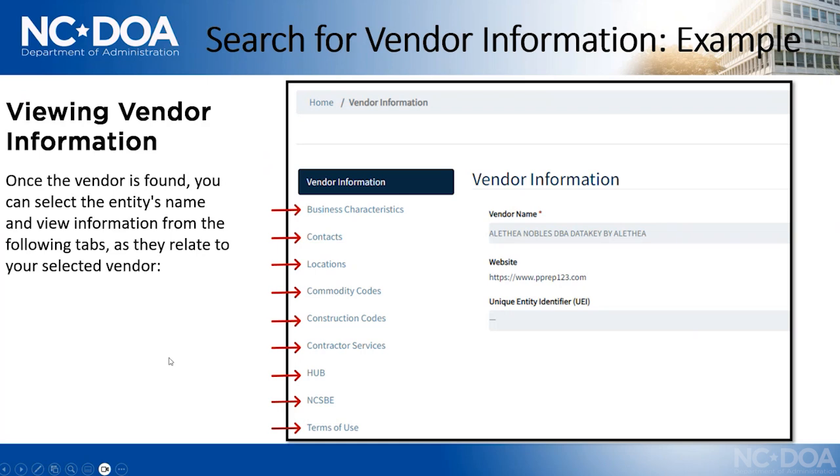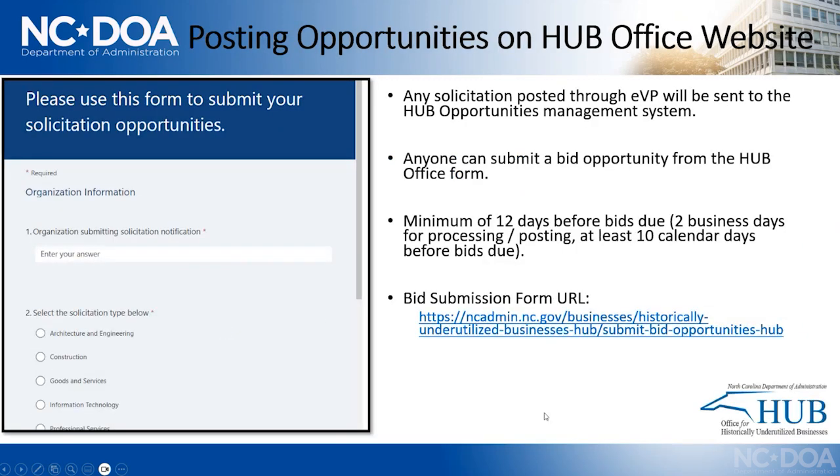Prior to this version of EVP, we did not have certification numbers, but we do now, and they're basically Hub-EVP company name number. So it's a number that is associated with that vendor in EVP already. So it's just adding Hub or NCSBE to the front of that. You can also look for vendors by posting opportunities on the Hub Office website.